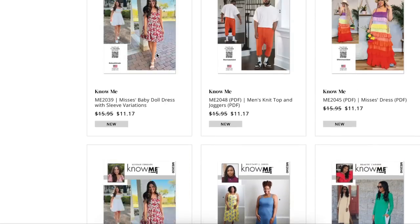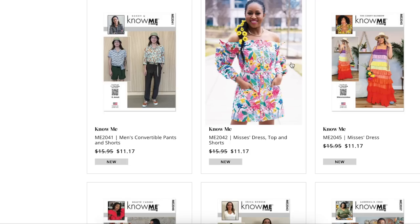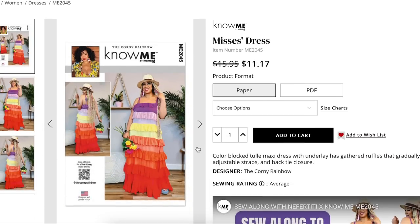Okay, next we have this. Oh gosh, I hate how it's bouncing me all around. Okay, next we have this fun little number from the Corny Rainbow. I was just going to say this rainbow dress, and then I recognized that it was the Corny Rainbow, and it was like rainbows on rainbows. Color blocked tulle maxi dress. What? Tulle maxi dress? Tulle is like a dollar.